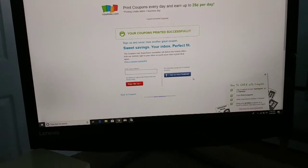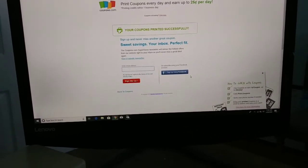So the store is going to give you money, InboxDollars is going to give you money, and you are saving money. Can't beat that. I mean, I totally love it.